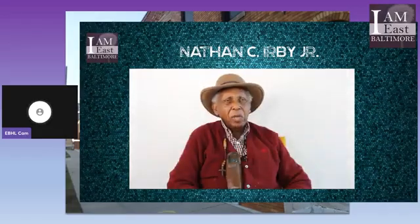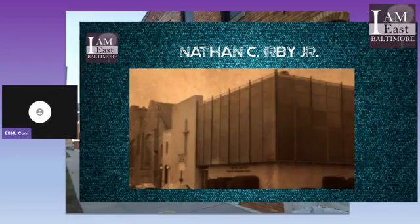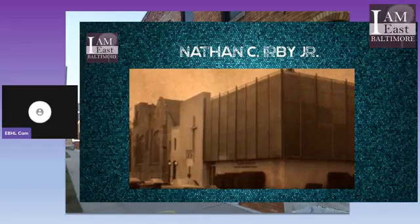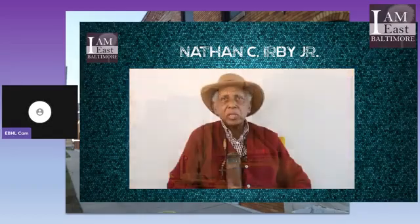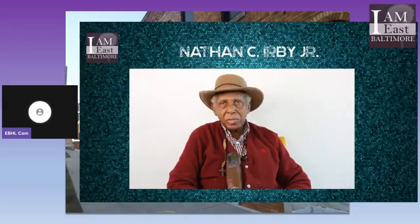I recall that the church that I first went to was Faith Baptist Church, and it's still there on the corner of Bond and Ashland Avenue. That's the first church I ever went to in my life. And I recall going there as a young boy to the Sunday school lessons.